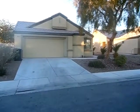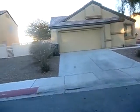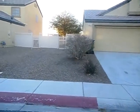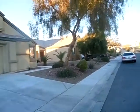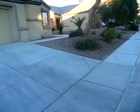Okay, this is 5625 Midnight Breeze. It's got a side entrance gate to the backyard. Let's go in and see the house. Nice shade tree there.